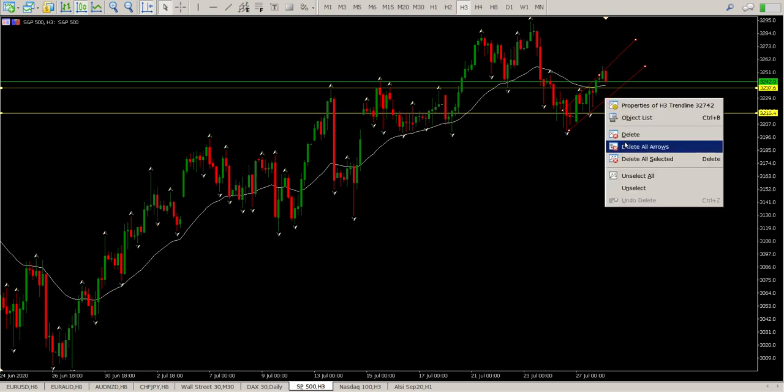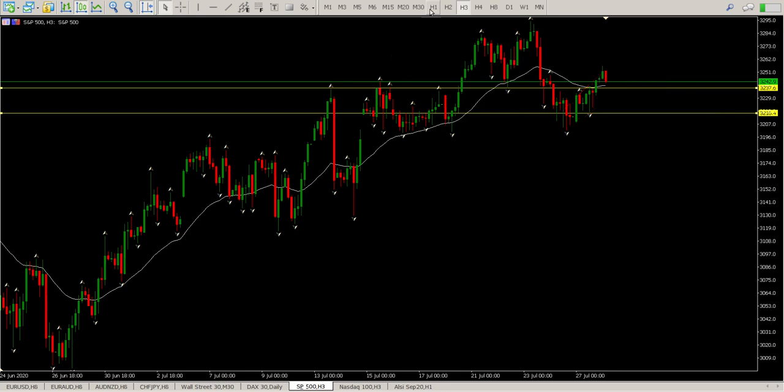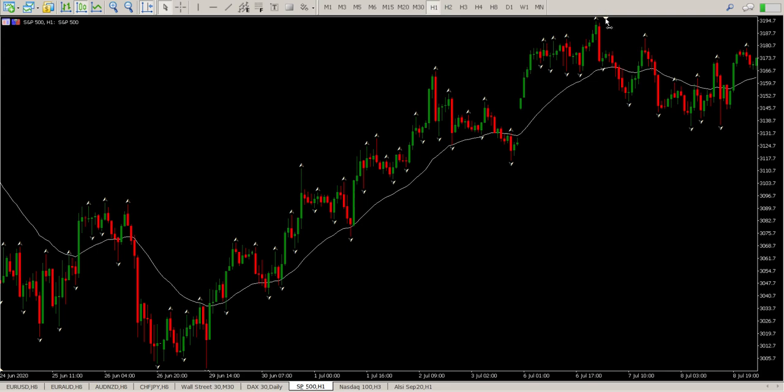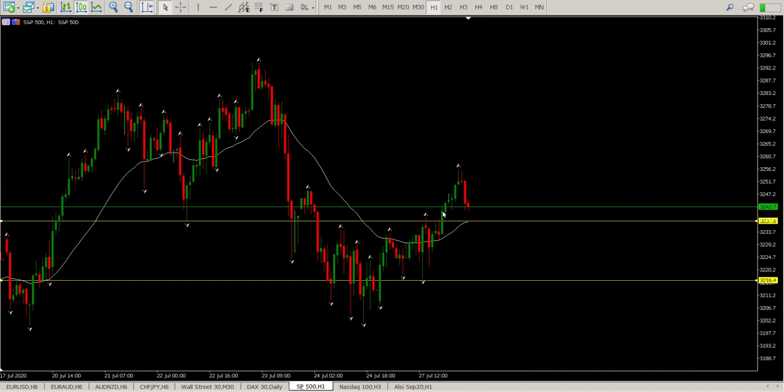I'm just going to take these diagonals off because they're just going to add confusion to the chart. Pull this to the middle. And what we're looking for is an opportunity to buy. So we're above the moving average at the moment, looking for a pullback onto structure.